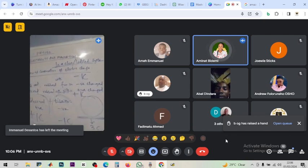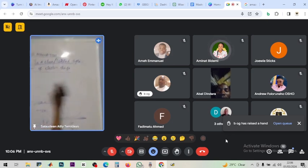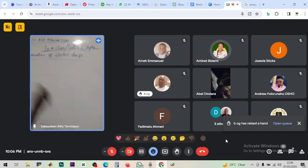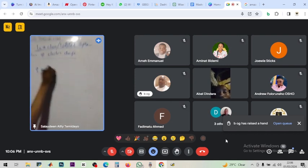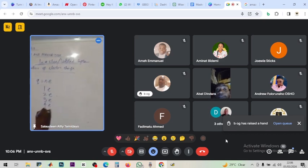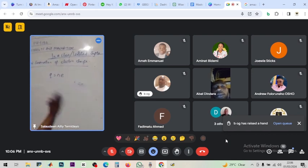Q equals NE. So quantization just means that a body will always have a discrete number of electrons. You cannot have 0 point something or 1 point something. It will be a quantized number. Q equals NE might be 1E, 2E, 3E, 4E, 5E. It will not be 1.5E. That's the meaning of quantization.